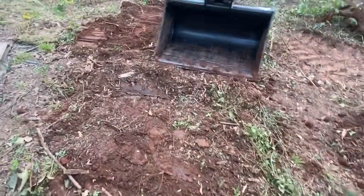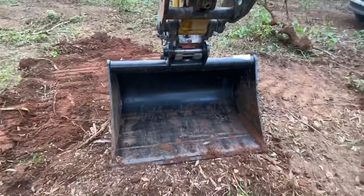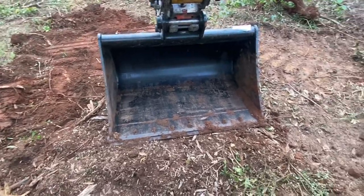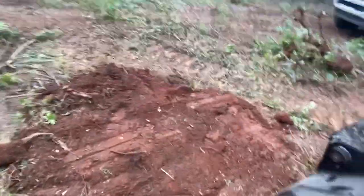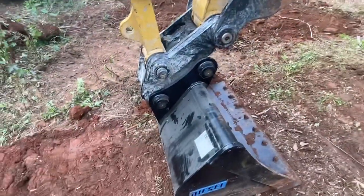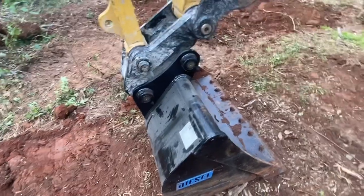Sorry, it's been a minute. I was trying to get all this on video at once, and I just couldn't do it. I had too much stuff happening all at once right there all of a sudden. I think when I left off, the bucket couldn't quite fit inside the quick coupler.